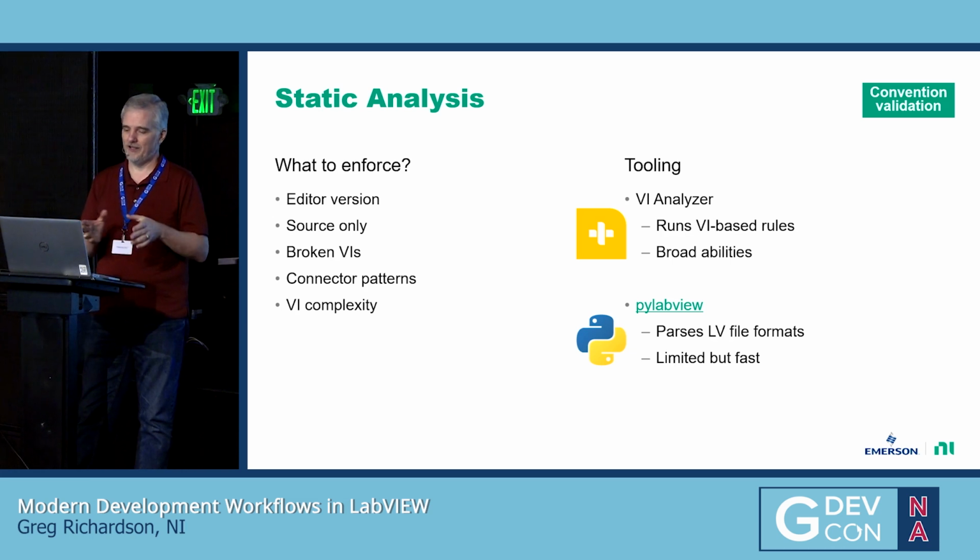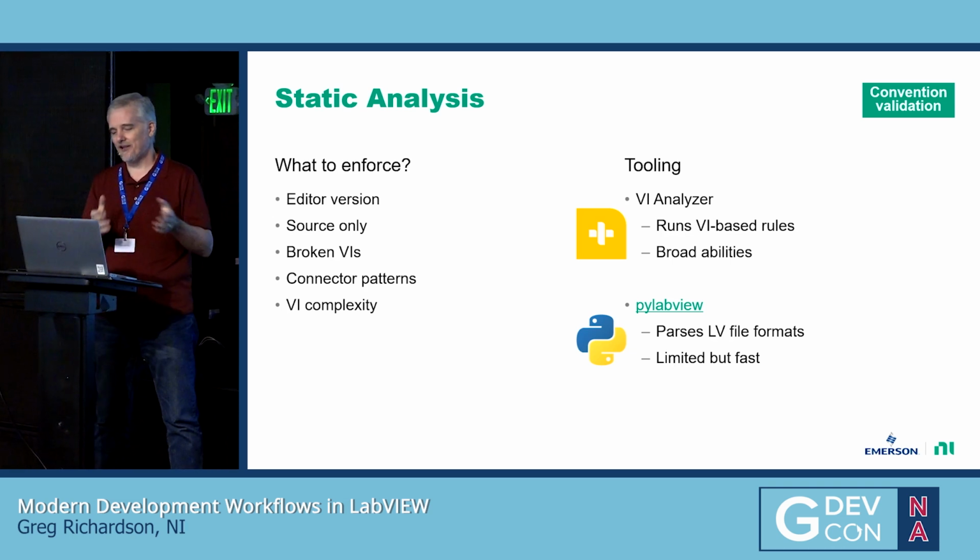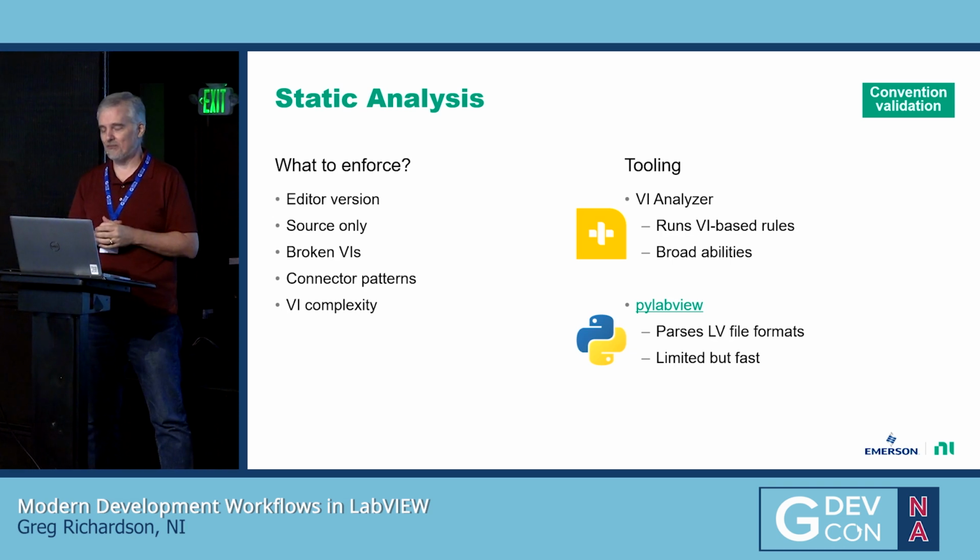So there's this other thing called PyLabVIEW, which is a Python project, open source, that parses LabVIEW file formats. They've reverse engineered our formats. And it can't do as much as VI Analyzer, but what it does, it does very quickly. It can do things like checking the editor version, checking for source only. It can't check for bad VIs because you can't trust the state of the VI on disk.